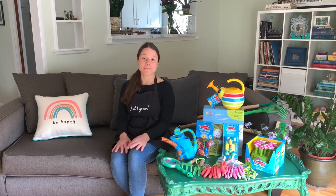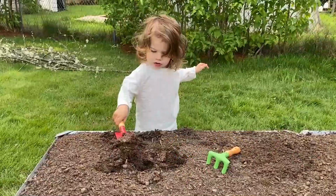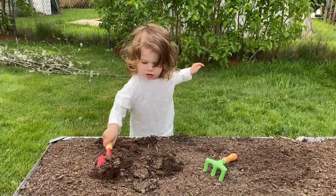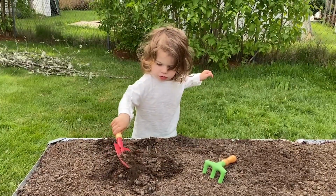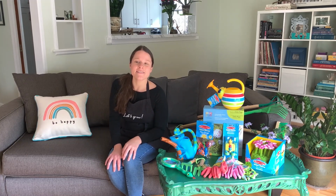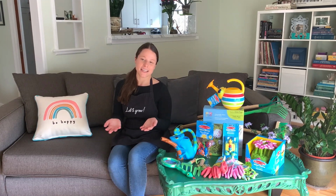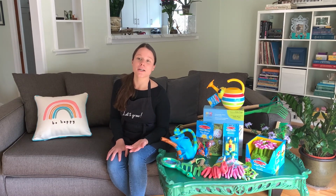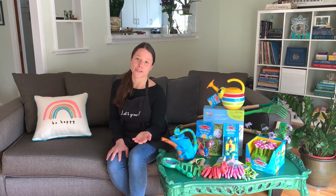Tip number 2, create a spot just for kids. No matter the size or space you have available, provide the kids with a sense of ownership by giving them a special area of the garden that is all their own. For older kids, this gives them a chance to pick and choose what they'd like to plant and watch grow. Plus, it's a great opportunity to learn about the important care tips for what they're growing.